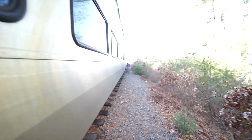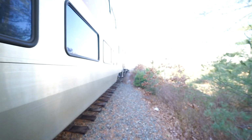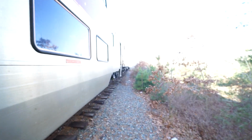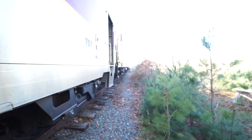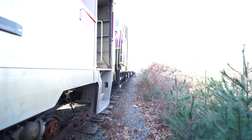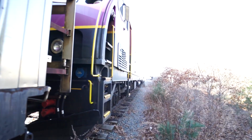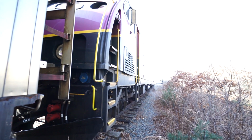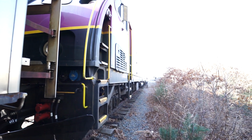So we think this train might be on, and we're not really sure why. It's definitely on. Yeah, this one is on. If you guys can hear it, this train is on. So maybe they're not as abandoned as we thought.